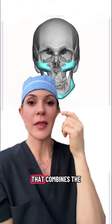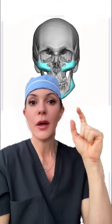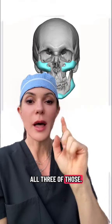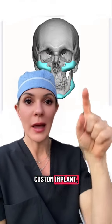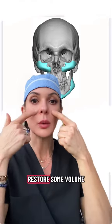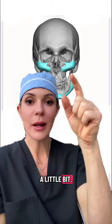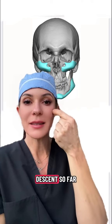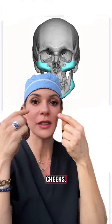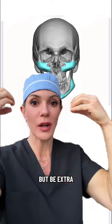So there is not an implant that combines the tear trough, the malar implant, and the submalar implant. In this implant that we designed, it basically combines all three of those, but with the custom implant, I was able to design a lot of structure in the malar area, restore some volume here in the submalar area, fill this out a little bit, but I did not have it descend so far that it would look feminizing or give him round kind of Kardashian cheeks. We're just trying to replace the volume here, but be extra in the cheekbones.